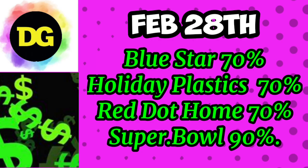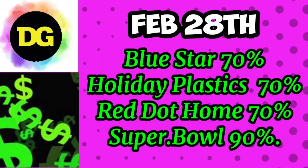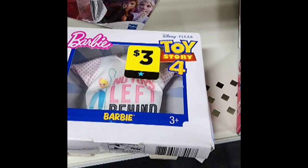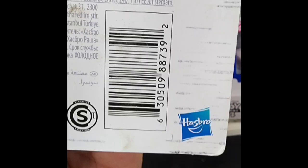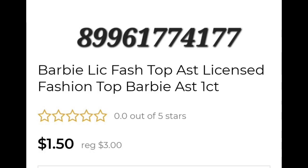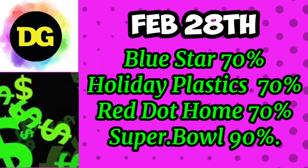Next up, we have all these clearance markdowns, and here is a cheat sheet for 70% off. So you can screenshot this 70% off to help you out. So first off, we're going to do the blue star at 70% off. And the blue star will be $3, will turn into 90 cents. So let me give you a couple examples. So if we have $10, it'll be $3. If it's $5, it's $1.50. If it's $3, it's 90 cents. If it's $1, it'll be 30 cents. So those are great examples of what it'll be like on the 70% off. And that's why I included the cheat sheet.